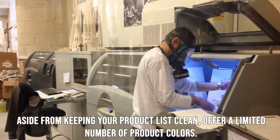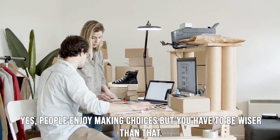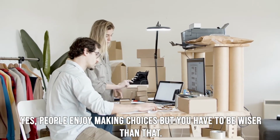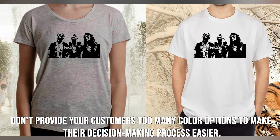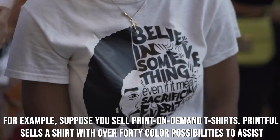Aside from keeping your product list clean, offer a limited number of product colors. Yes, people enjoy making choices, but you have to be wiser than that. Don't provide your customers too many color options to make their decision-making process easier. For example, suppose you sell print-on-demand t-shirts.